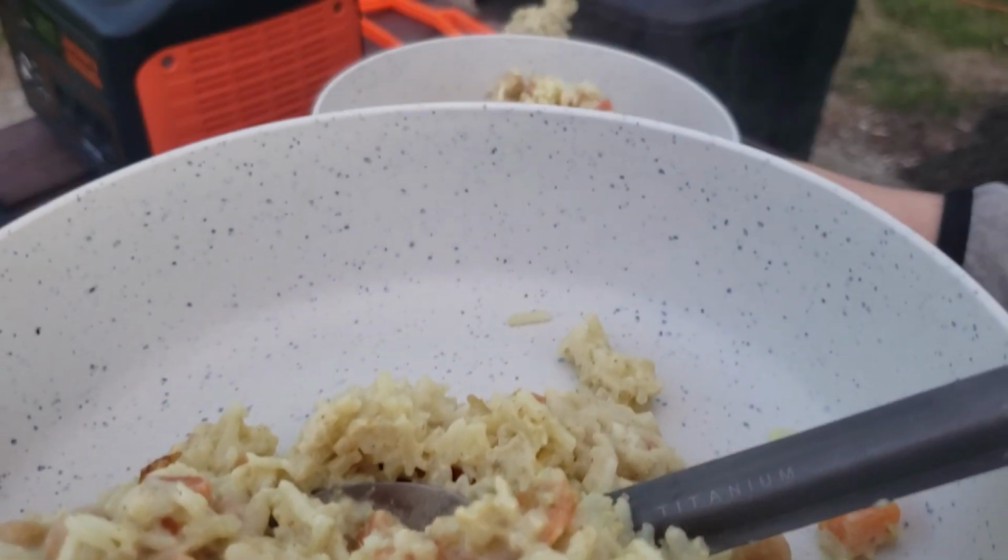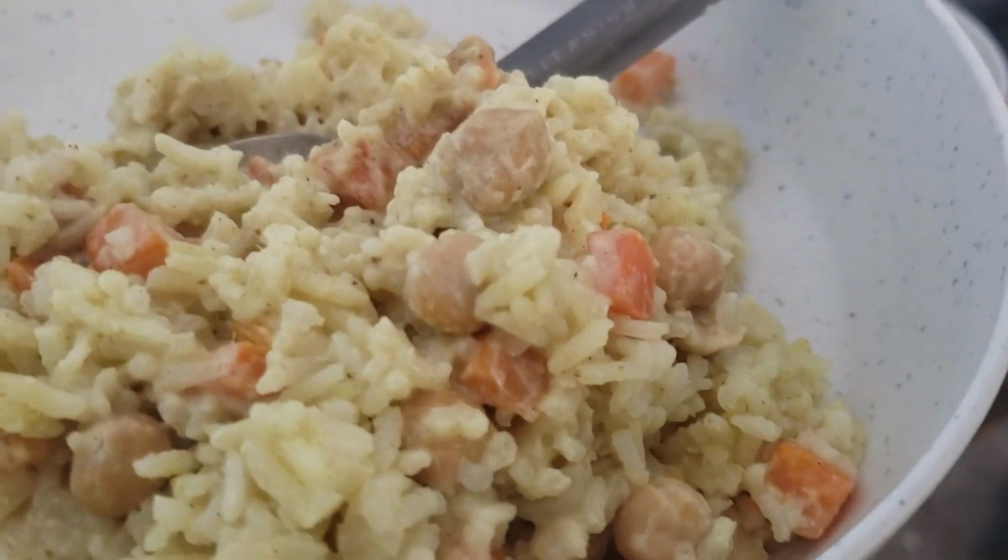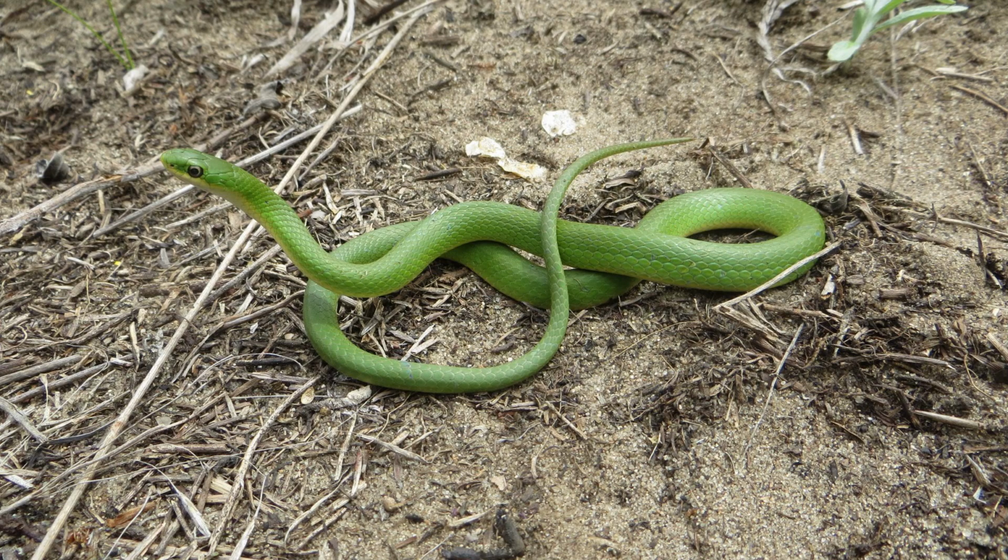Charlie made curried rice with garbanzo beans and carrots. It smells amazing. I don't know if Liz told you, but we saw a snake earlier today. Pulled my camera out to try and get a shot, but it was too quick. It was this little tiny thing, that thin, and the most beautiful green I had ever seen on a snake. It's called a smooth green snake. I'll try and find a picture and put one right here. It is not poisonous, but pretty cool to actually see a snake finally. It's been a while since we've seen a snake.